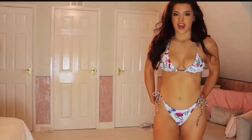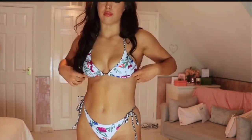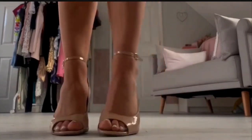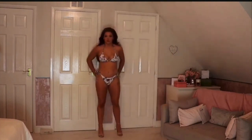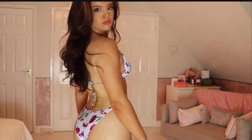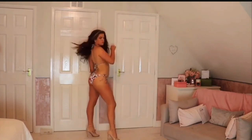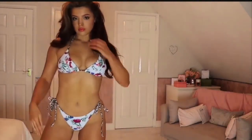And I've got these shoes on with it, and these shoes are by far the most uncomfortable shoes I've ever worn in my life. I wore them about a month ago, and I'm on my feet again. I've got PTSD from them, very scared. How stunning is this?